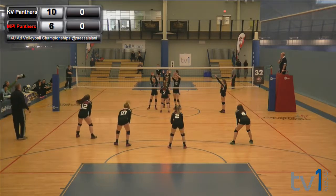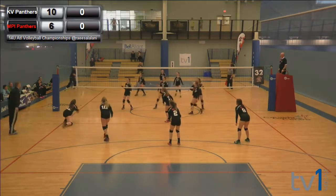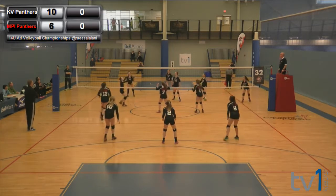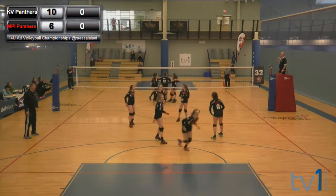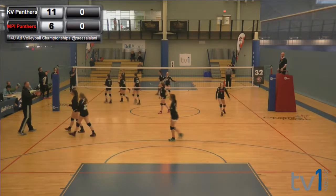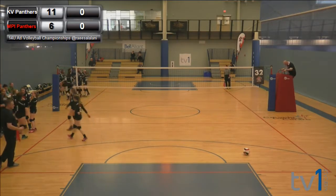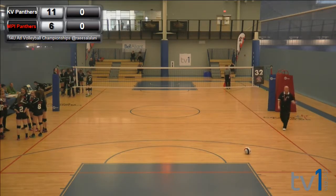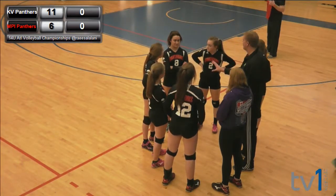Back to serve here now is Tedford once again with a little serving run. That ball is short. Gibbons with the pass. Morin putting it high. Pike. Free ball. McLeod setting Jones in the middle. Jones with a huge swing to one, and that point is going to score for the New Brunswick Panthers. We're going to see a timeout called here from the MPI Panthers side as the KV Panthers have taken the lead here 11-6. And on your screen, there is the MPI huddle.